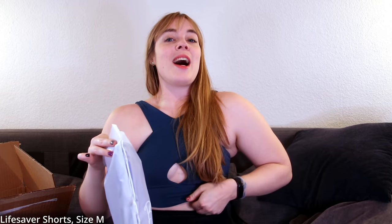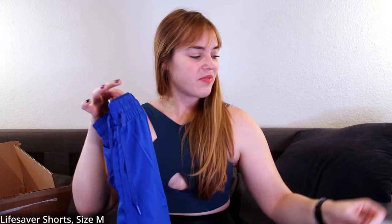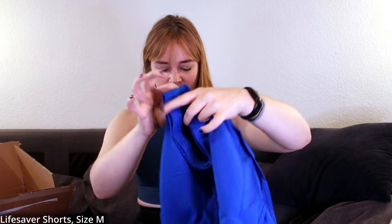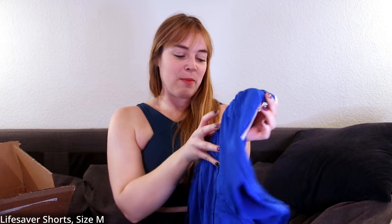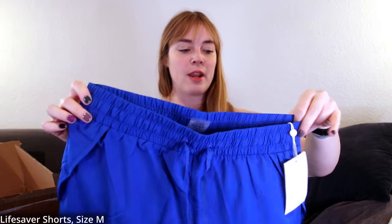Now, also usually with loose fitting shorts, sometimes I go up one or two more sizes than I need to. But I'm really curious to see. I like these shorts. I think they're super cute and just lightweight and fun and flowy, and they're also made from a lightweight material, but I haven't tried these in a size medium or in H2O Blue before. This material is 97% polyester and 3% spandex, and it is basically a double layer situation.